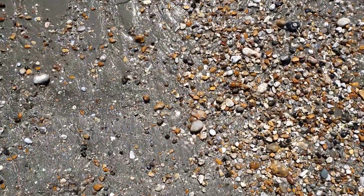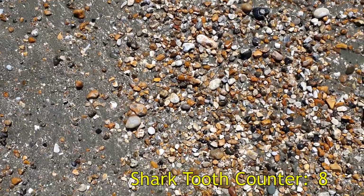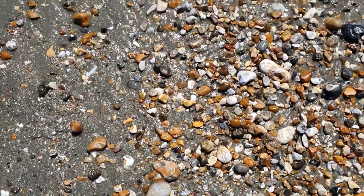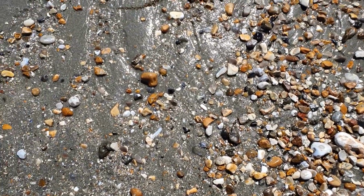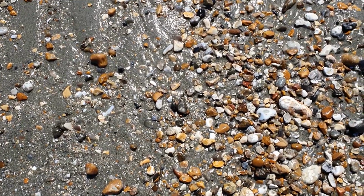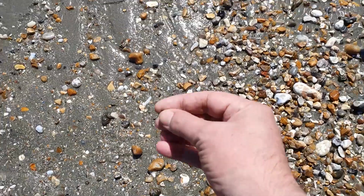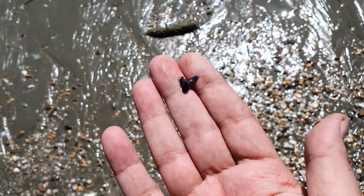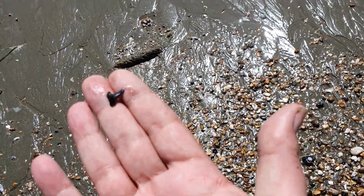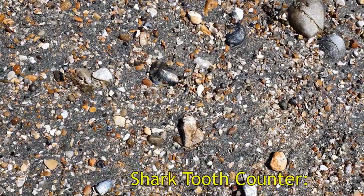I can't remember whether this is number 7 or number 8, but we've got another shark's tooth and this one might be coming home with us. It looks like it might be a cute one. Again, not a tricky spot to find this one. It's right here. Well, that's quite a nice one. We're having a quite productive day for shark's teeth today.